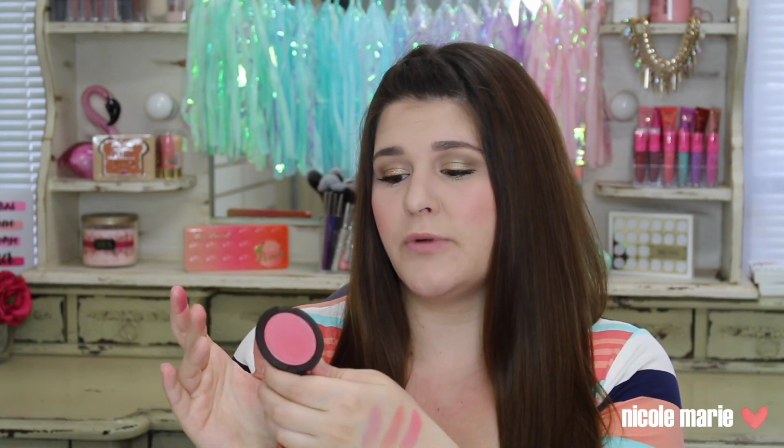So I think Becca did an amazing job with these. I love the size. I think it's a really good size. These are 0.2 ounces, which is going to last forever for me. Now this next item is a repurchase for me. I've bought this several times before, and I just happen to be out of it right now.